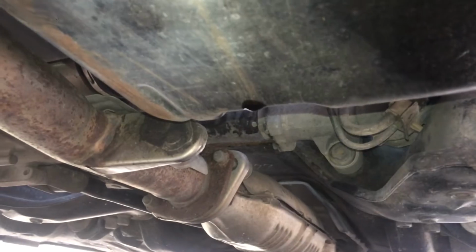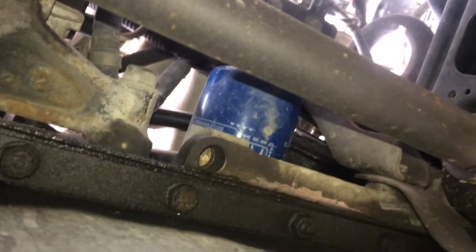And now you can see this is just dripping. Now I still want this under here because I'm still trying to drain it all, be sure it's all out of there. But I want to be able to slide them here and show you. What you do is you reach your hand up around the axle here, and you just grab that oil filter and turn it counterclockwise.